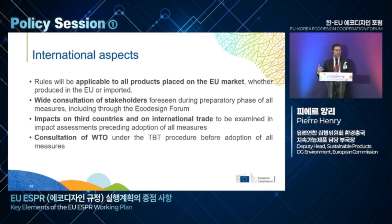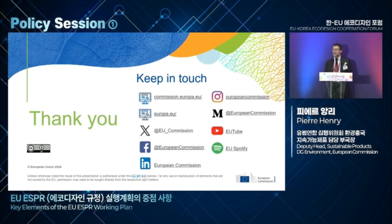At the end of the process, we also have a more formal consultation of the World Trade Organization using the procedure on barriers to trade, so as to be sure that the rules are compatible with the WTO rules. So I would invite everyone interested to follow the preparatory work on these different products, to contribute in the best possible way, so as to be able to implement it in the best way in future. Thank you for your listening, and I'm happy to participate in the debate later on.